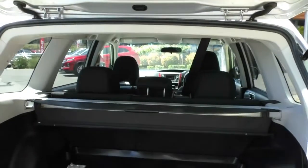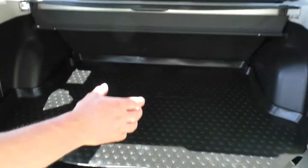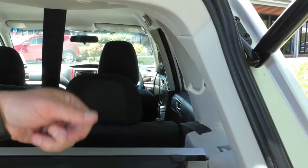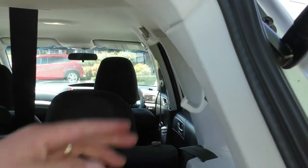Now in the back here, a massive amount of space, great storage. Couple of little things to note. At the top here you've got this little section. Pull that out, it becomes a hook for your shopping bag, so you can hang your shopping on there and it stops it rolling around in the back.